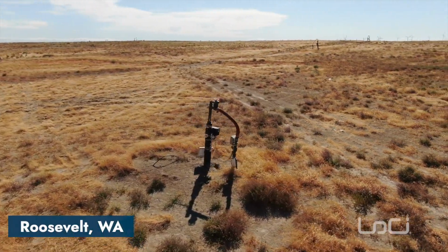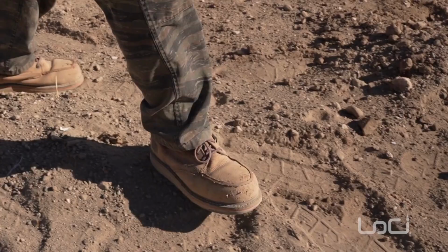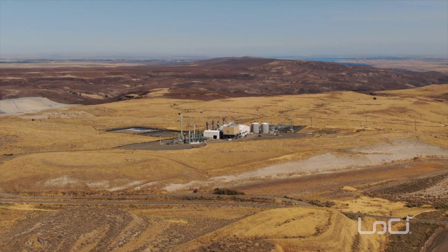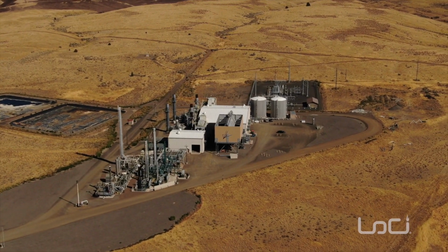This being one of the largest landfills in the country, a lot of man hours are expended walking around trying to find issues. My name is Douglas Strathdee, and I am the Landfill Gas Optimization Lead. I've worked at Klickitat Public Utility District since August of 2021.